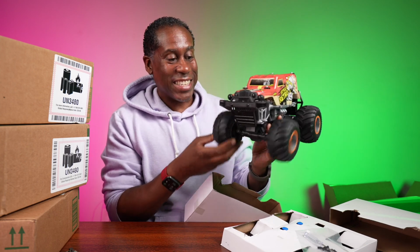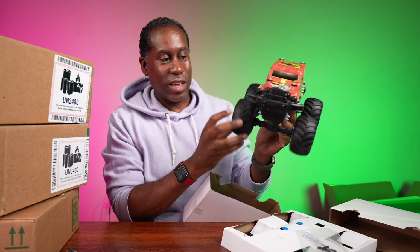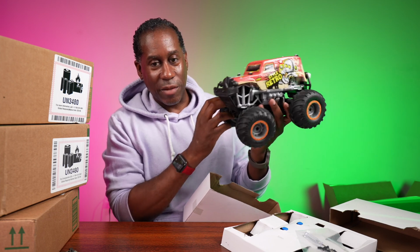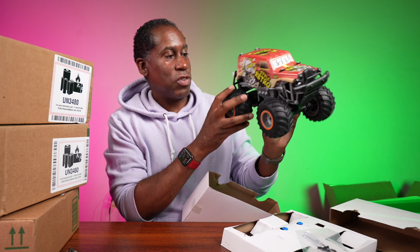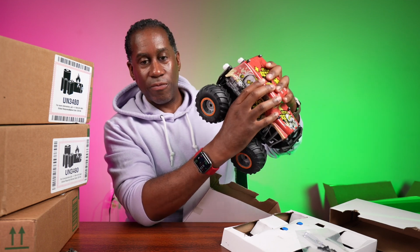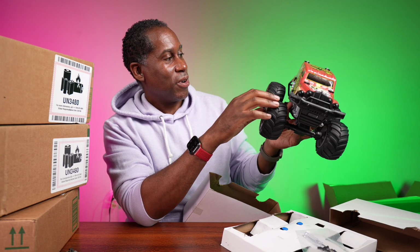Look at that. That's a nice size. Oh, look at that. It looks like it has independent suspension for the front and the back. Not independent totally for each tire, but it looks like this is going to be independent from the back. And you can check out the shocks right there, it does have shocks. It looks like it might have independent shocks on the sides there. So very, very cool.